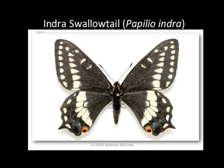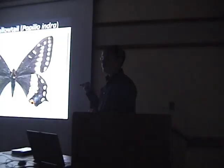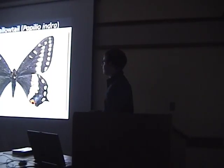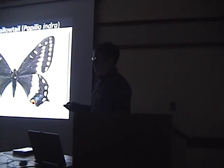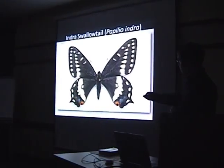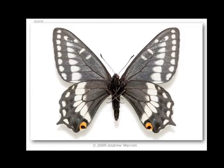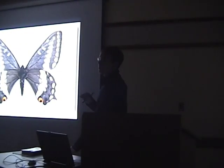So Indra swallowtail, this is one of our more rare swallowtails and one of our more sought after and beautiful. Very black for a swallowtail. And you'll notice the tails aren't really that long, they're just these little short nubs. So very coal black butterfly, short tails, and you'll find these a lot of times out in canyons. Icicle Canyon near Leavenworth is a good place to find this butterfly.